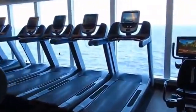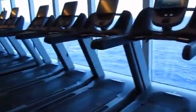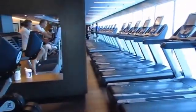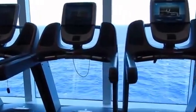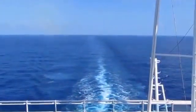And then we also have the fitness center. They have pretty much everything that's traditional, the ellipticals, treadmills, weights, and all of that. And they have quite a few of them, so there's a good amount of space. They can have a lot of people in there at one time, and you also get that great view of the ocean while you're exercising, so it is absolutely beautiful and very enjoyable.